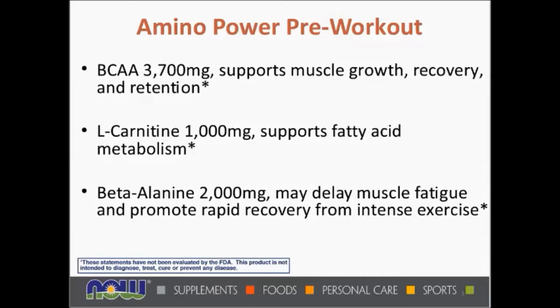We've included 1,000 milligrams of L-carnitine per serving. L-carnitine is commonly included in weight management formulas due to its ability to aid fatty acid metabolism. Beta-alanine is in here at 2,000 milligrams, which may help to delay muscle fatigue and promote recovery.